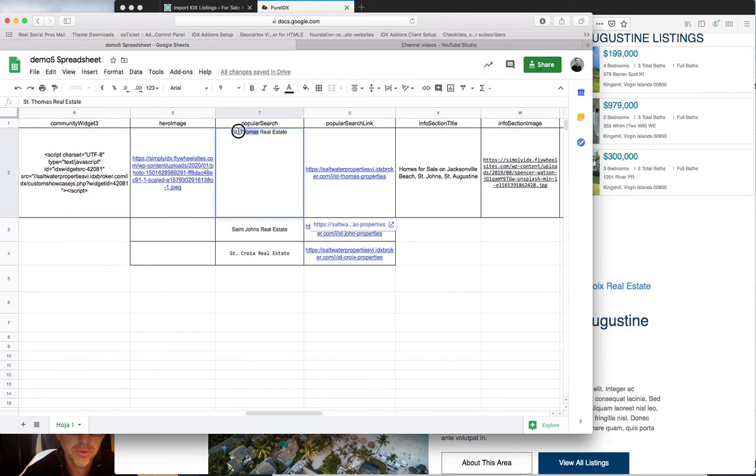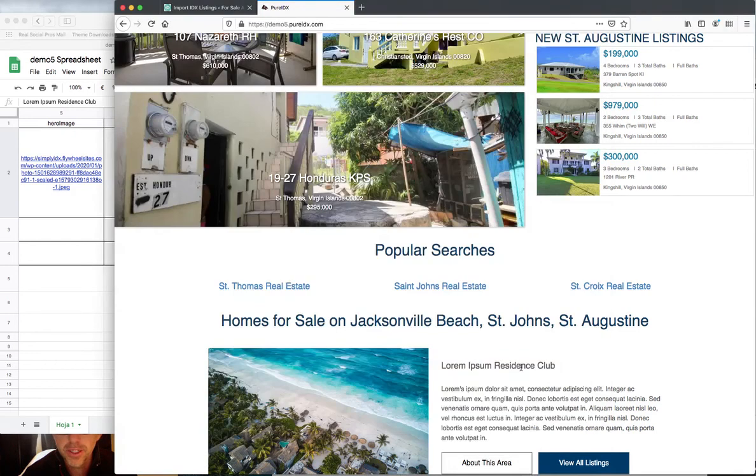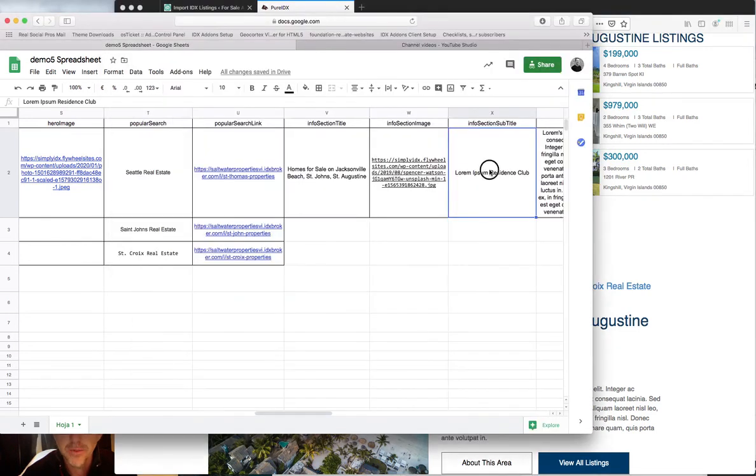So say we're putting in Seattle real estate for one of them. You can put in whatever, all this information. There's the image down there. Here's the title for this, Lorem Ipsum Residence Club. So maybe I'll just change that to say Luxury Residence Club.